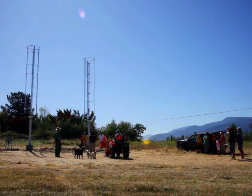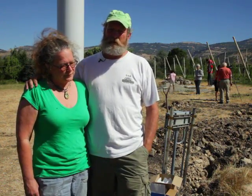I'm Steve Pierce. I'm Rebecca. And we have this farm here. I've thought many years about doing wind power. I investigated, well, it had to be 4 or 5 years ago, and it was just kind of expensive and had big towers and things. But when we found out about these Windspires through our son, it seemed like a pretty good idea.